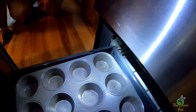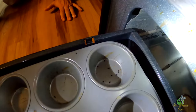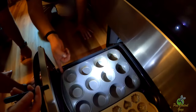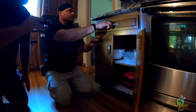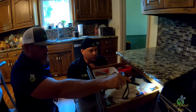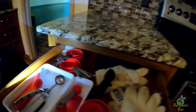Oh, well, there's evidence. Now we look back. So we definitely have some mice hanging out in the cupcakes. Yummy cupcakes. Oh yeah, wow. Is that seeds? What is that? Yeah, so they've even got a little food source that they brought in.